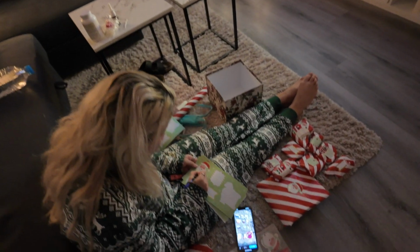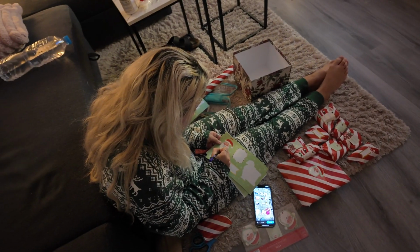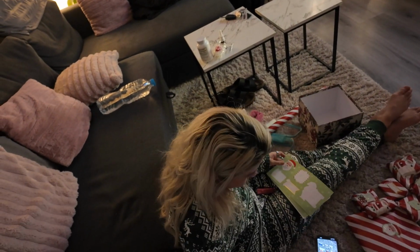Chloe's inside here doing some early Christmas packing up in her Christmas pajamas in front of the Christmas tree. And we're in the second week in November.